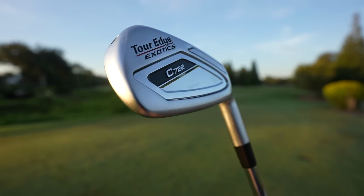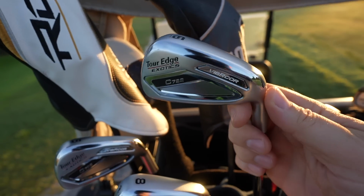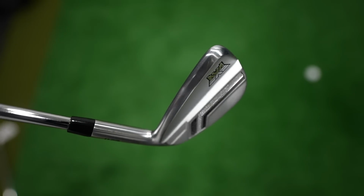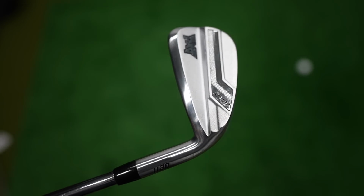Next club on the list, Tour Edge Exotic C722. I absolutely loved the driver this year. It was right up there at the top. It was in the championship of our driver bracket, and I wanted to try the irons, and boy, they did not disappoint. Next club on the list was the PXG 0211, a summer release here in 2022, and a really nice upgrade to last year's 0211 DCs, these X-Core 2s, just fantastic clubs.